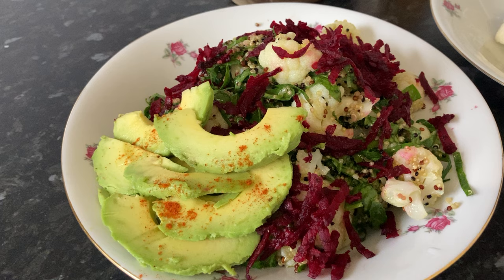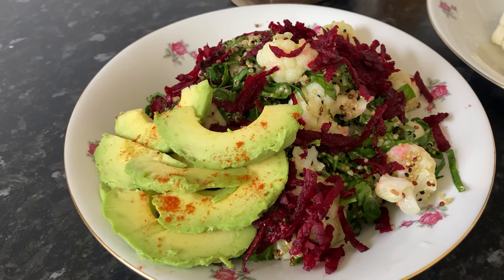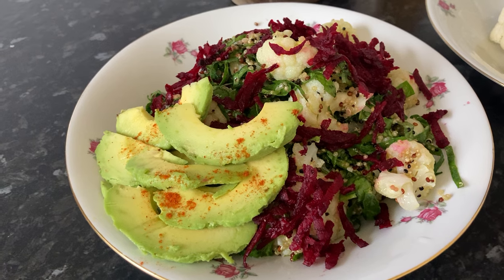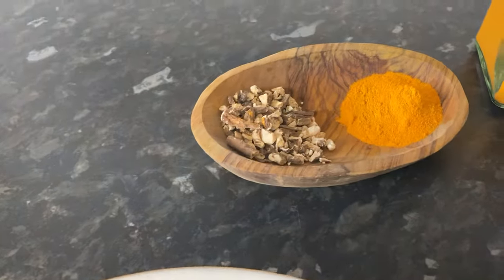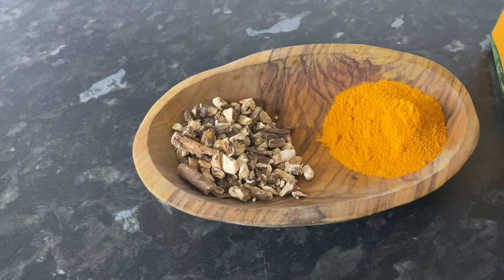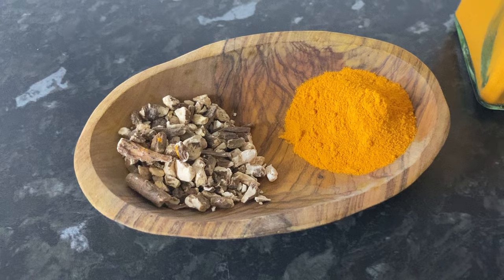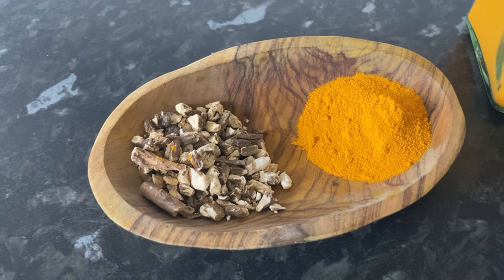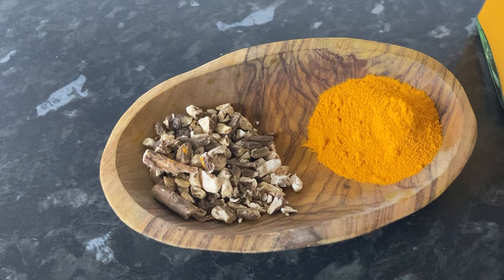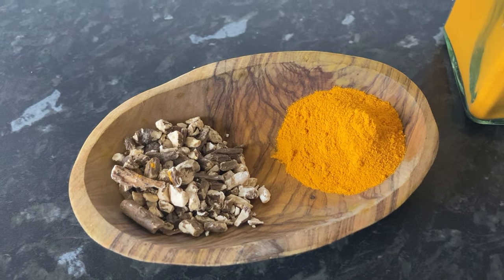Now, in addition to these fantastic ingredients, I'm also taking two powerful herbs during my liver detox, and that's dandelion root and turmeric. Dandelion helps the liver produce bile and aids in detoxification, while turmeric is an anti-inflammatory herb that protects the liver from damage and supports its overall health.